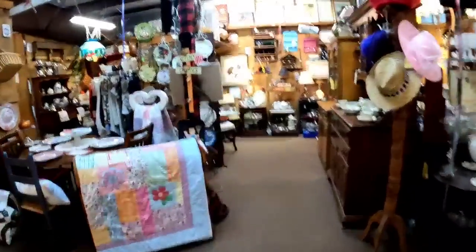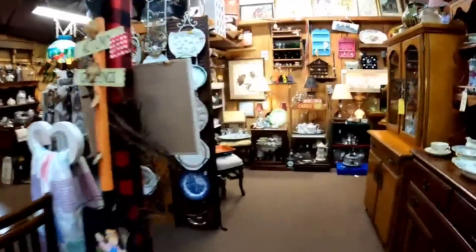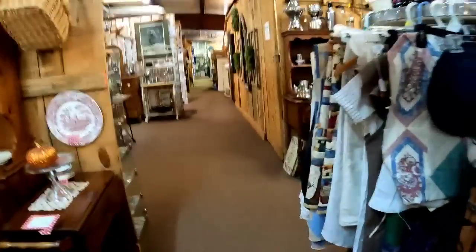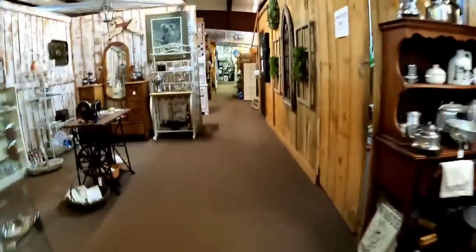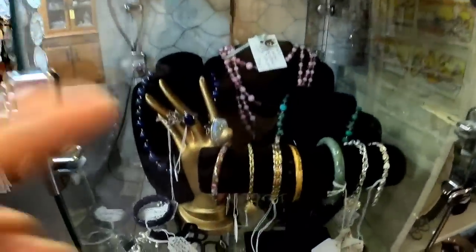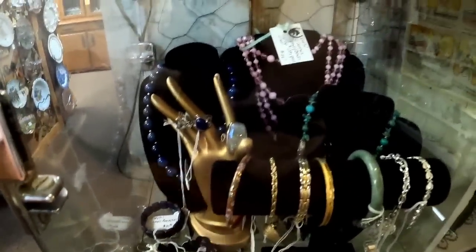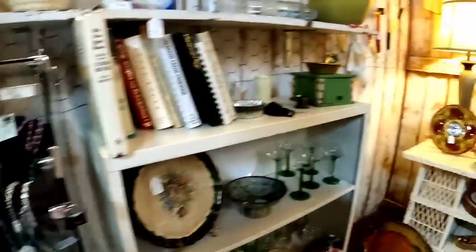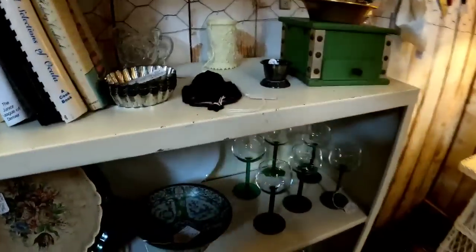All right, guys, we are gonna go to my favorite booth first. I'm just skipping everyone else. Well, maybe we'll take a peek in here. I do see there is some cloisonne. That's a cloisonne bracelet there. I know cloisonne jewelry does good. I'm gonna have to start learning jewelry.